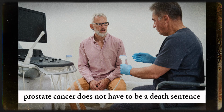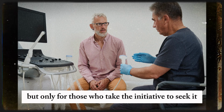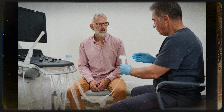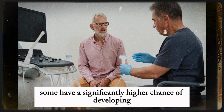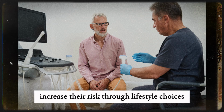Prostate cancer does not have to be a death sentence. Early detection offers a way out, but only for those who take the initiative to seek it. Who is most at risk, and why it matters? Prostate cancer does not affect all men equally. Some have a significantly higher chance of developing the disease due to factors beyond their control, while others unknowingly increase their risk through lifestyle choices.